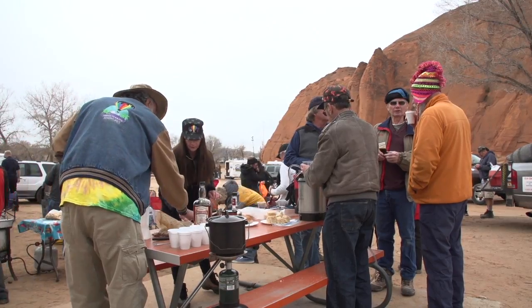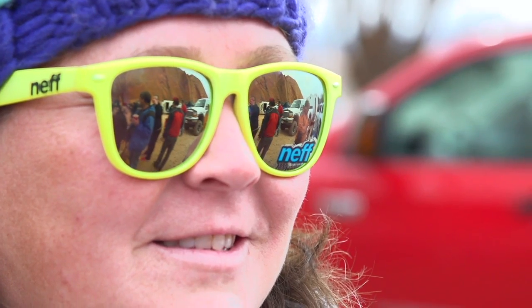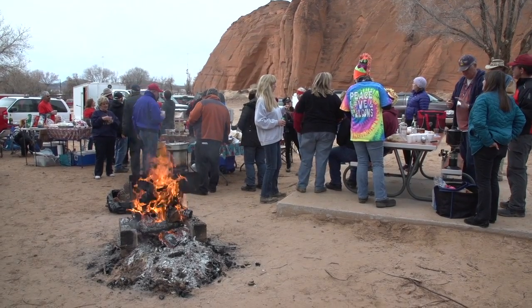David's here working on the hot buttered rum, and there's all kinds of stuff around, and people just talk and tell flying stories and eat. It's fabulous.